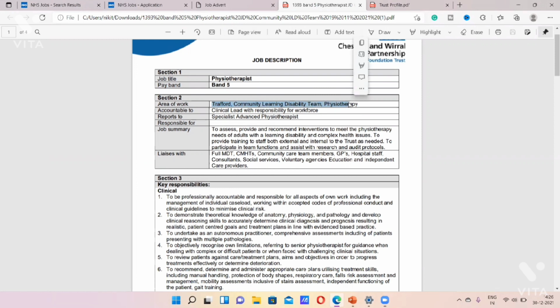For example, in this job, it is the community learning disability team. The job summary is to assess, provide, and recommend interventions to meet the physiotherapy needs of adults with learning disability and complex health issues. Now, if you are someone who works in a more MSK setup, or with more cardiorespiratory patients, and you feel that this is not the job for you, you can just cancel all of this and go on to apply for the next job. But if you are someone who's really passionate about this field and you want to apply for this job, let's try reading further and seeing if this job is really meant for you.